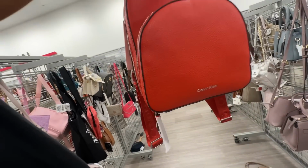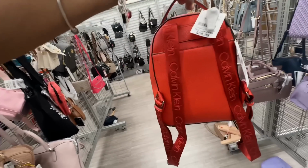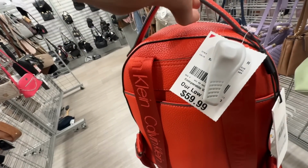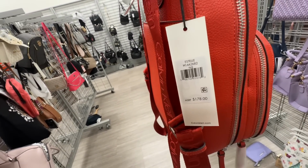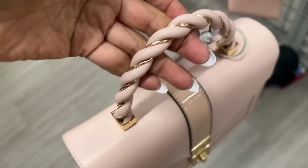Oh, this is a beautiful red backpack, and it's Calvin Klein. Big pocket in the front. So this is the back, and also have a slip pocket in the back for $60. This retails for $178.